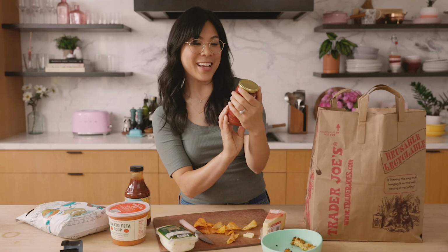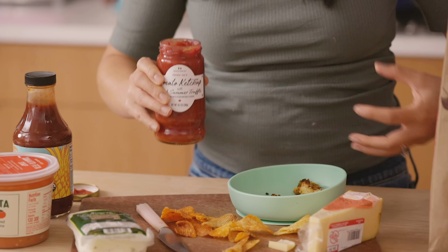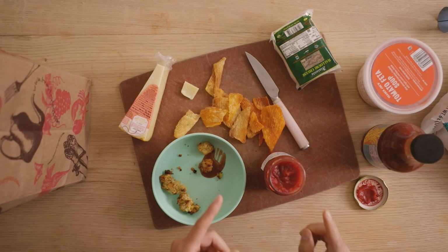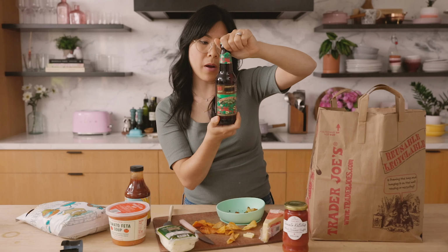Now this is a return item that I am super excited about. It's the tomato ketchup with black summer truffle. You get a waft of that truffle smell right off the bat after opening it. This is gonna be a good one. I've been waiting all year for this. This was also $2.99.